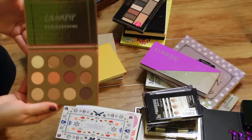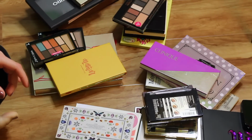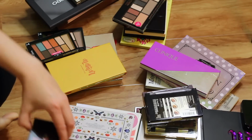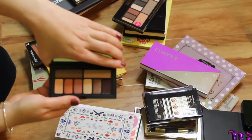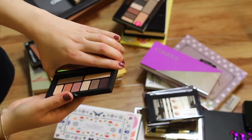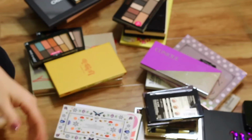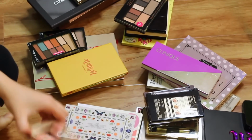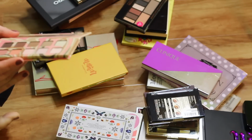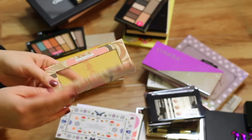Then this ColourPop palette, it's another beautiful, beautiful palette. Definitely keeping this. Let's see, Smashbox, this little mini palette by Smashbox. Keeping that, as you can see, I only swatched it once, so I need to play around with it some more. Pacifica, beautiful, gorgeous palette. Most of the eyeshadows are matte.